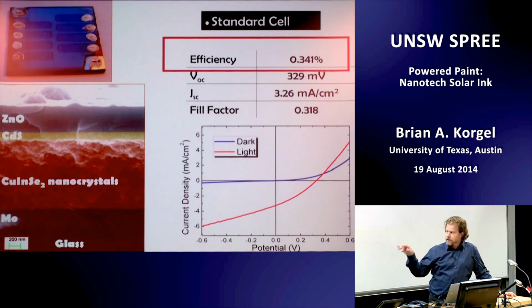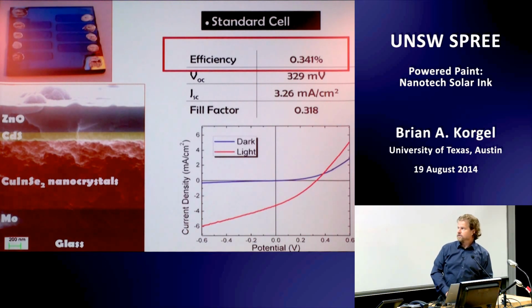Using a standard structure of soda-lime glass, molybdenum, copper indium selenide nanocrystals with a cadmium sulfide buffer layer and zinc oxide. This is one of our devices from 2007 or 2008 with a power conversion efficiency of 0.34%. So for a while, we were really stuck at this 0.5% efficiency.